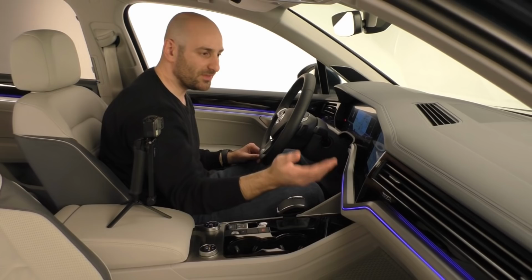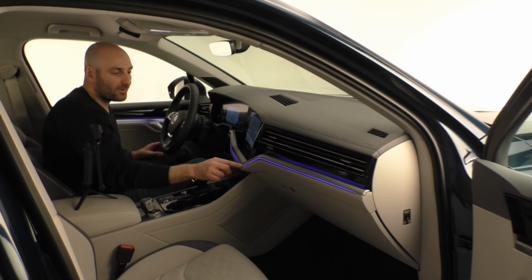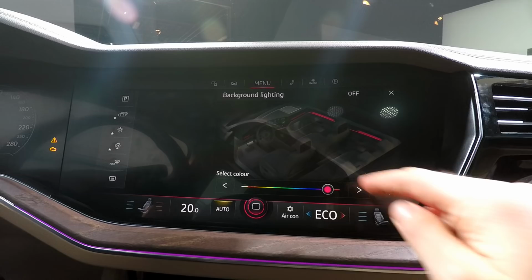And you can also have the interior lights a different way. So if you take a look at this beautiful trim, underlined by this blue accent, that looks so amazing. And the nice thing is that if you have blue, purple, yellow, or whatever you'd like to have, that also continues in the display. So then the display has the same color, just like this light accent has.